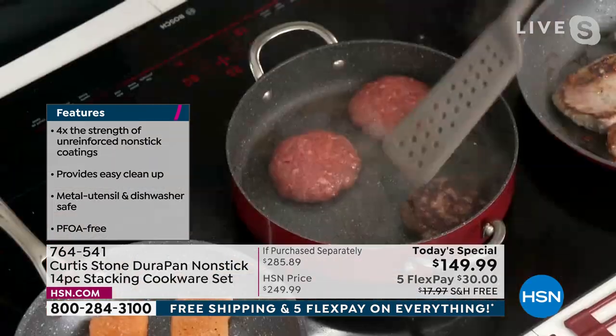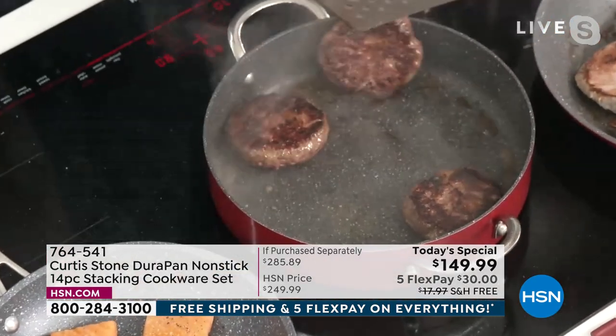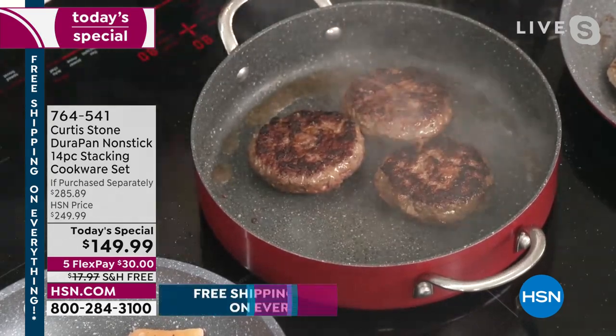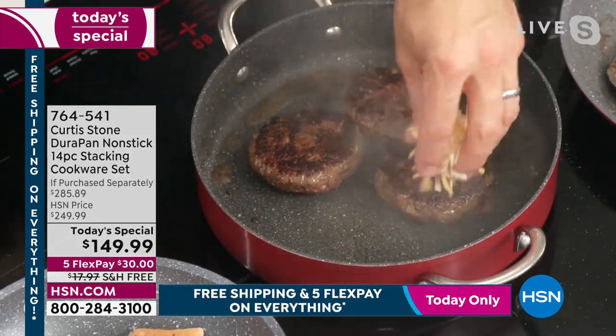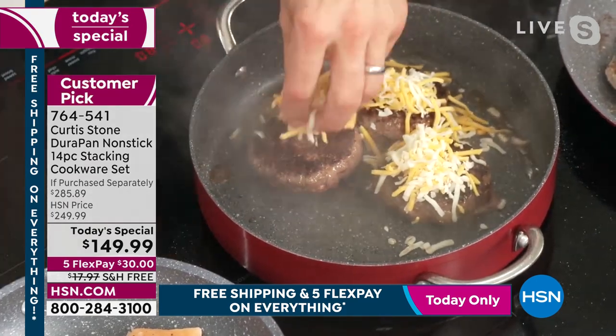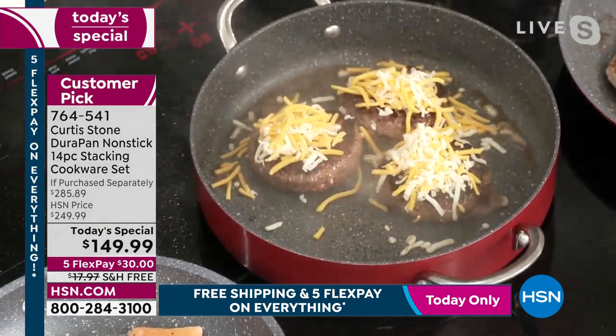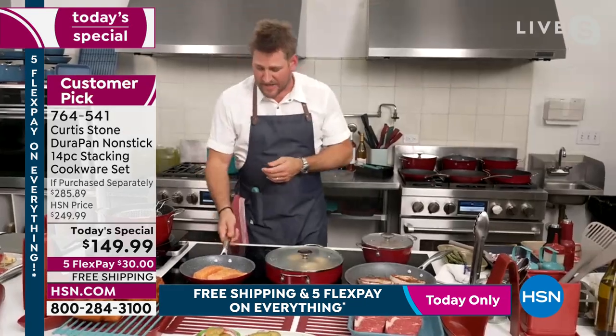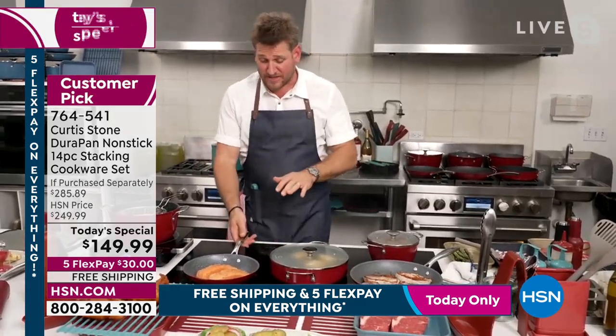My burgers have got the caramelization. Now, of course, with the burgers, you want that beautiful char. If there's a bit of a wait, guys, that's because that grill pan went absolutely bananas in the last hour. If you want to jump that line, go straight to hsn.com. I guarantee you that grill pan will be gone when you wake up in the morning. So if you want it, grab it now.